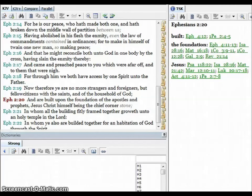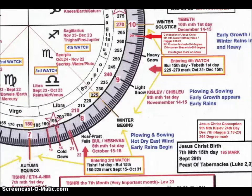Okay, so with that said, I want to go back to the graph and discuss that a little bit more in detail. Now back to the scale. We're looking at the ninth month, the 24th day, which falls at the 264 mark. And as I said in my last video, we have the course of Abia, which is down here. Well, at the 264 mark, according to my calculations, this is the end of the ninth course, Yeshua, which means God's Savior. So this was his conception.